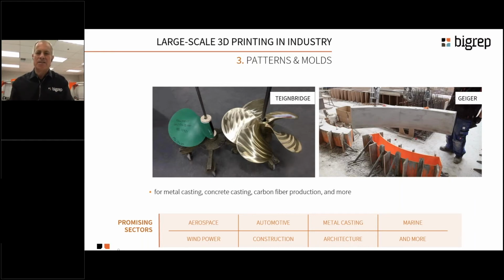And the 2 that we're showing here: Tyne Bridge is a manufacturer of custom propellers, and we actually have a case study about them further on in the presentation. They're using our 3D printers to make patterns for sand casting, which then they will make these metal casts out of. And the right side is Geiger, which is using patterns from our large-scale 3D printer to make concrete casts. They may pour several or even 10 or more concrete molds inside any one of our patterns, and the ability to do it with large-scale 3D printing versus their alternate technology really was a game changer for them.